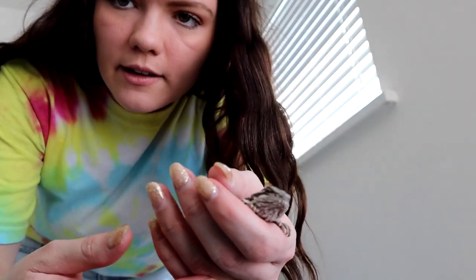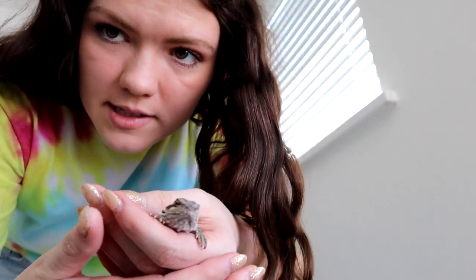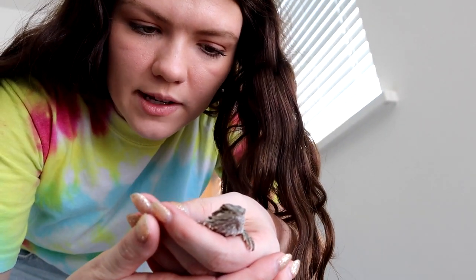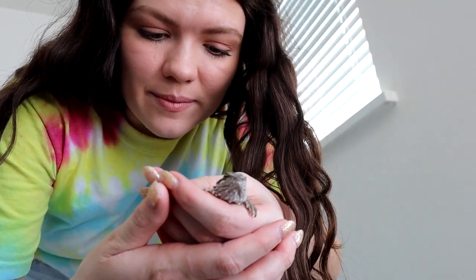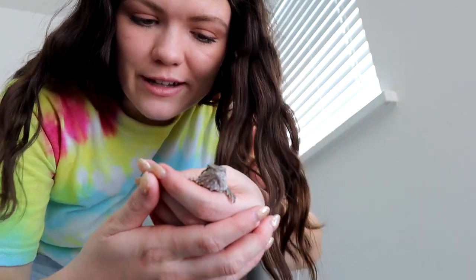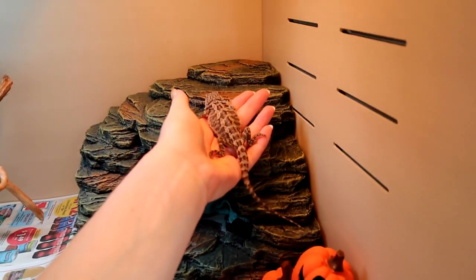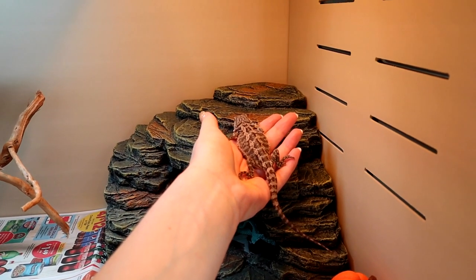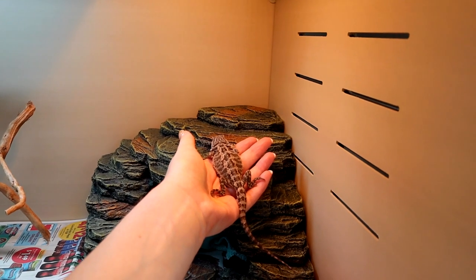All right, here he is. Little dude. I'm gonna stick him back in so he can start warming up and basking and hopefully eating. But yep, going back into the enclosure now. Come inside, little guy. You can go inside now. The lamp is nice and warm. Well, he's now in his enclosure.